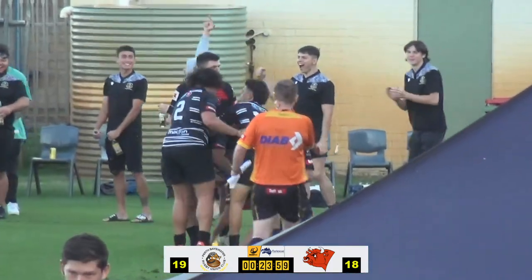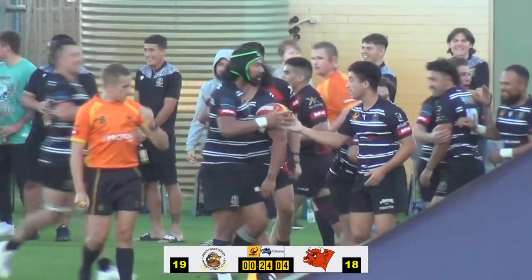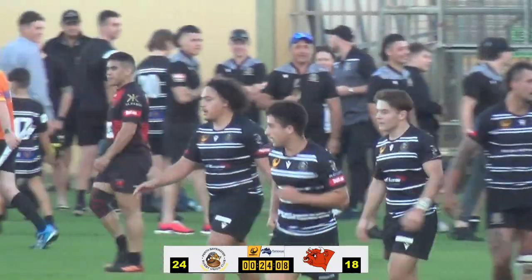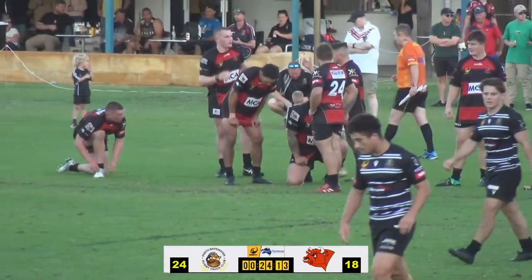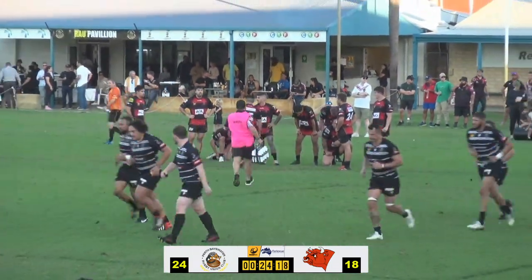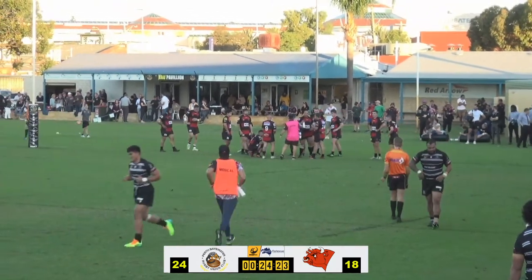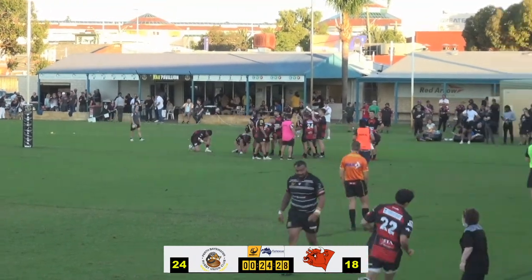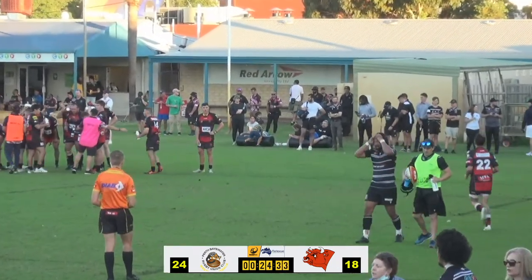And Bayswater are over, I think it was Liam Becker. Fantastic try. Bayswater extend their lead. Fantastic attacking rugby. Just continue to push the line. And finally, it looked like number 22, Liam Becker, was there to cross. Tiny gap. Constantly held up. But they've scored that try.